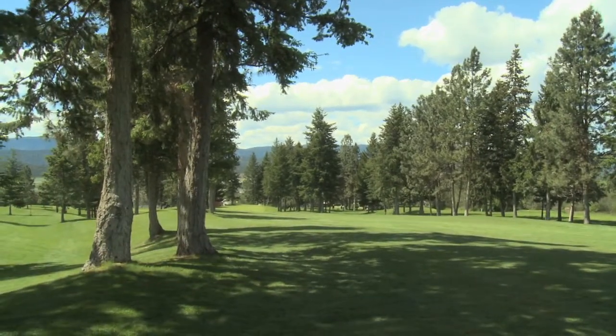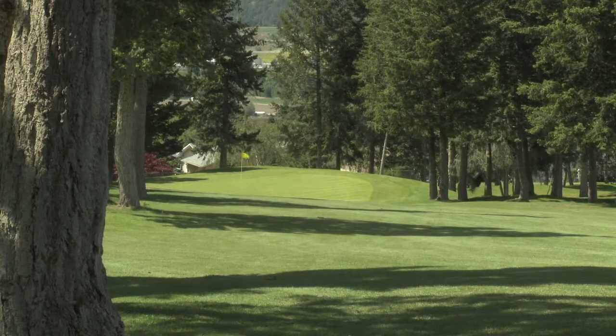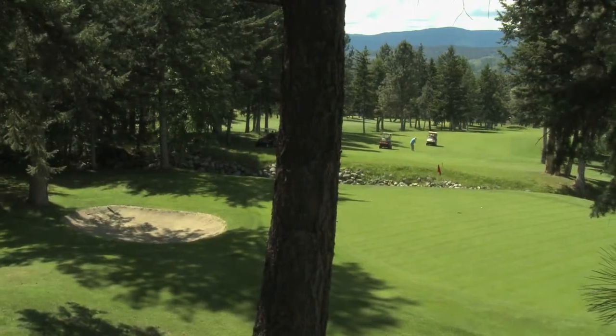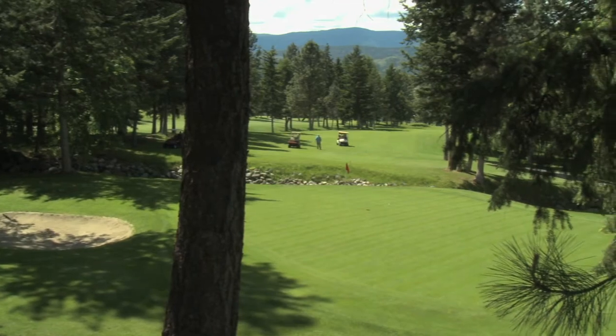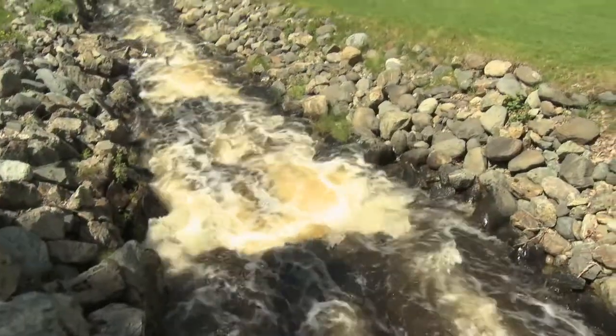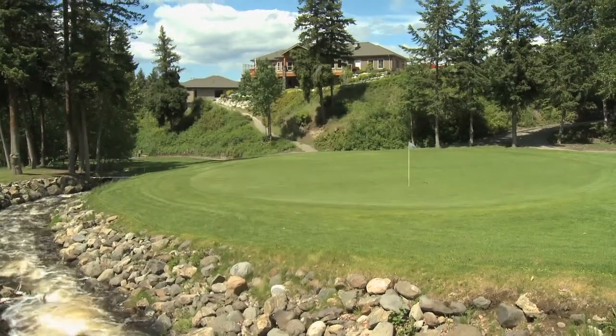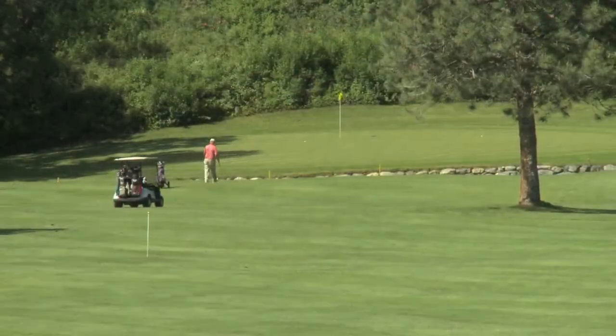We have a number of tree-lined fairways and Scotty Creek coming into play, and so position off the tee is really important. It is in most golf courses, but here it's paramount. Scotty Creek, which runs through the course, adds an extra challenge to golfers on 11 holes. Picking your way around each setup is recommended, but it won't prevent you from walking away satisfied.